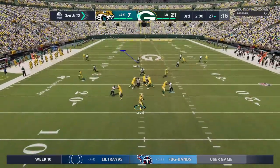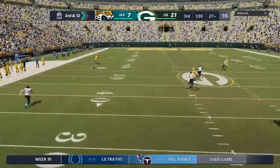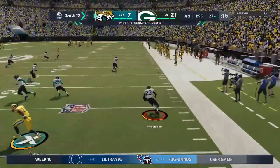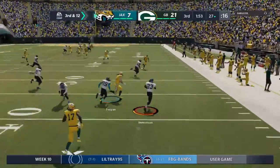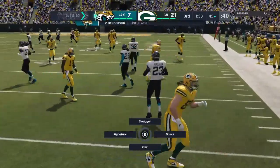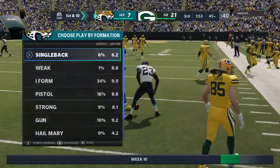To throw on third down. Love looking deep for Adams. And this is going to be intercepted. Picked off by the rookie from Florida, C.J. Henderson. And he'll bring this all the way up to the 45-yard line.